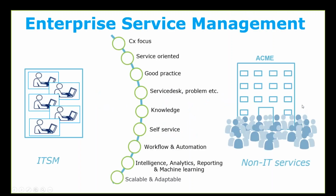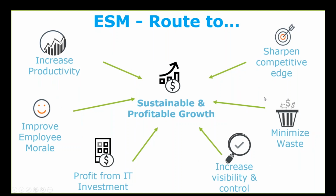So these were the criteria that I think you need to have an ESM system. I tried to zip through most of these as quickly as I could and tick the boxes for a thumbs up for SMAX being able to do that. And as we know, all of this is heading in one way. All of it is so that the technology that underpins the enterprise services you deliver supports you in increasing productivity, making the people who receive those services happier, getting back a return on the investment you've made into IT, making it easier to see what you're delivering and therefore control it and improve it, cutting down on waste and sharpening your competitive edge, because that's where sustainable and profitable growth is.